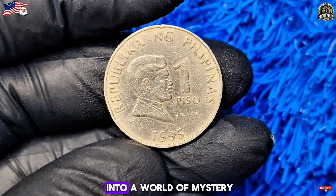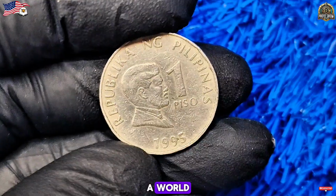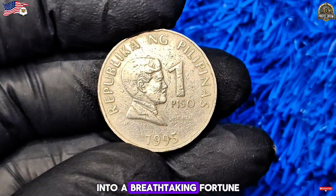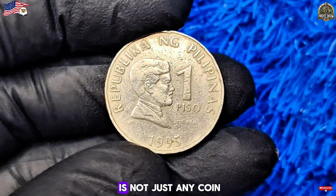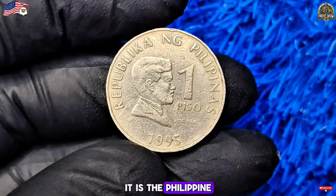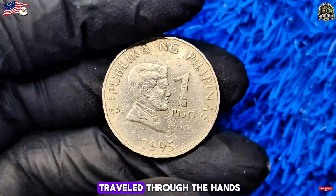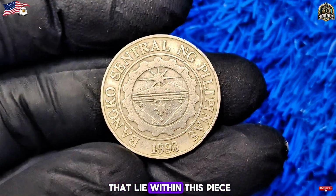Today we are stepping into a world of mystery, discovery, and numismatic treasure. A world where a single coin can transform from an ordinary pocket piece into a breathtaking fortune. And the coin we are about to explore is not just any coin, it is the Philippine One Peso coin. From the year 1995, a coin that has traveled through the hands of millions, but only a few collectors know the secrets that lie within this piece.